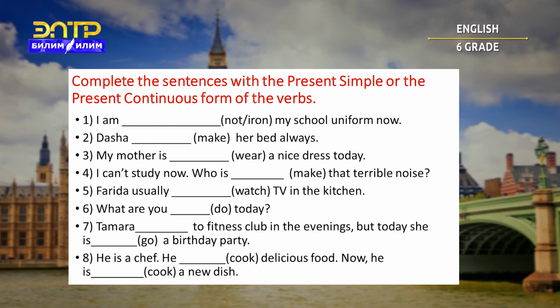Let's check the answers together. I'm not ironing my school uniform now. Dasha always makes her bed. My mother is wearing a nice dress today. I can't study now. Who is making that terrible noise? Farida usually watches TV in the kitchen. What are you doing today?